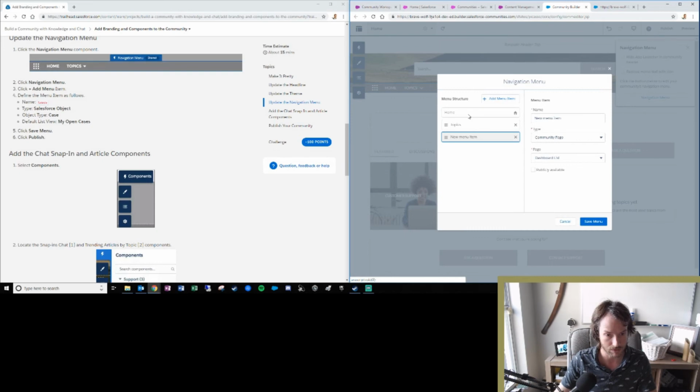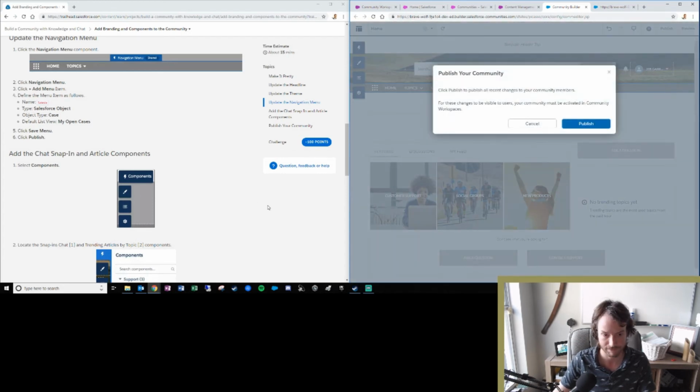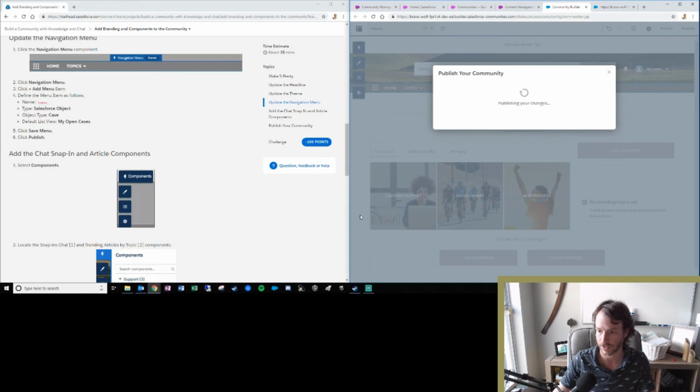Define the menu item as follows. New menu item, the name is going to be Cases. The type is going to be Salesforce object. The object type will be Case. And default list view will be My Open Cases. Excellent. Save menu. And click publish. Publish is here in the upper right-hand corner. We'll just go ahead and click publish.